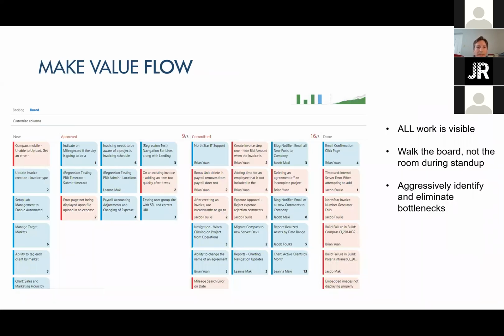And the next step is to make that value flow. I drew that line. We want to see this work moving across these boundaries. And more importantly, if you're starting to see pileups and backups where you're getting bottlenecks in your process or in your pipeline, those need to be addressed, right? So we want that work flowing. We want all the work that's going on to be visible. I prefer my teams work the board rather than the room.